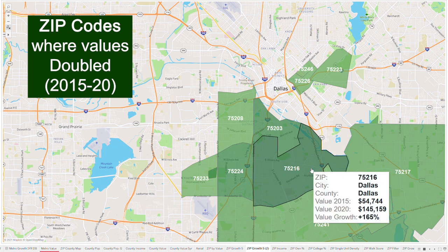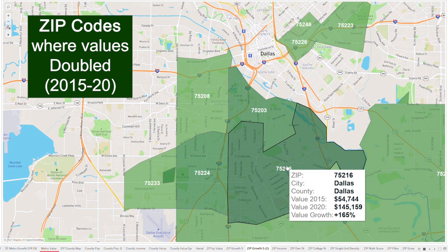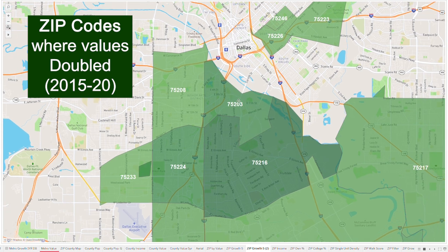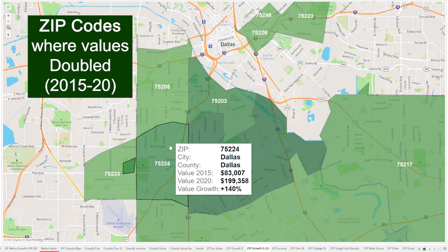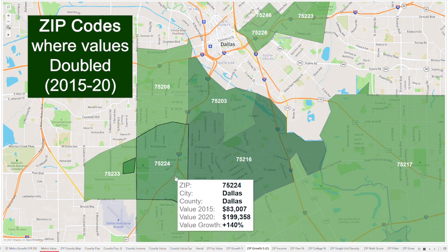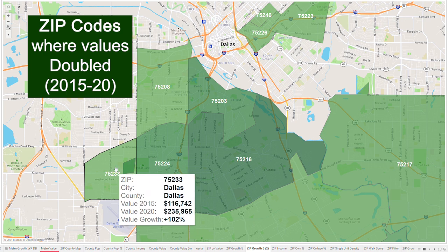That zip code has been a plus 165% over the last 5 years. That is absurd. That is crazy growth. 75203 plus 142% over the last 5 years. 75224 plus 140%. 75223 also plus 100%.